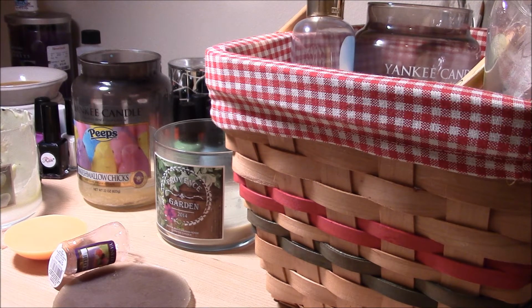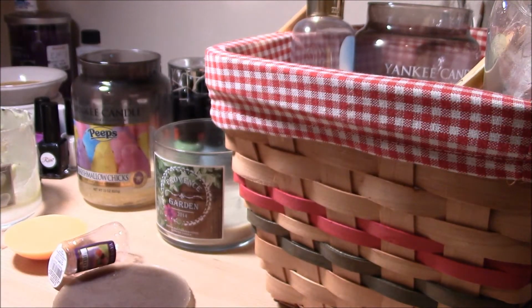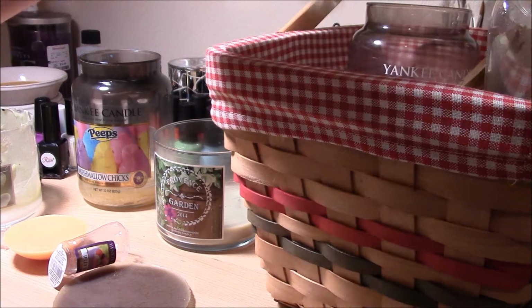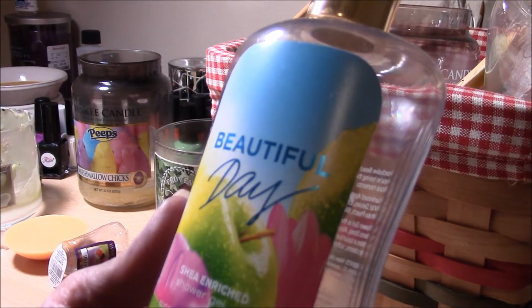I cleaned it out, though, because I want to see if I can use this as a container at work for my children to keep in their desk to count coins. I know that sounds silly, but these are pretty substantial. I think that they could take a beating in a child's desk.